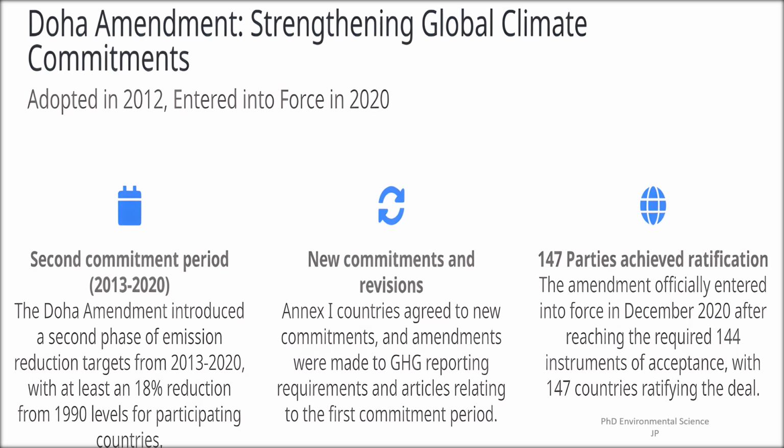In the first commitment period, 37 industrialized countries, economies in transition, and the European Community promised to reduce greenhouse gas emissions by an average of 5% compared to 1990 levels. In the second commitment period, countries agreed to cut emissions by at least 18% below 1990 levels during the 8-year period from 2013 to 2020. However, the countries involved in the second period were not the same as in the first.